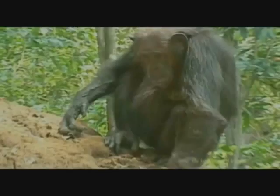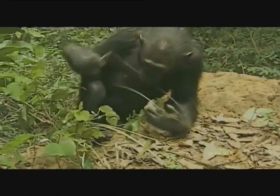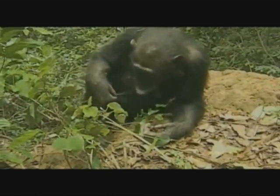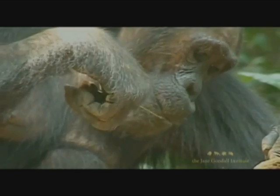Then I saw this black shape hunched over a termite mound. I peered through my binoculars. I saw a hand reach out, pick a piece of grass, and clearly was using this as a tool, pulling it out from the termite, the burrows into the nest, and picking the termites off with his lips.